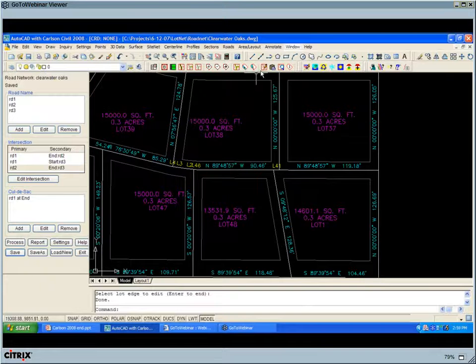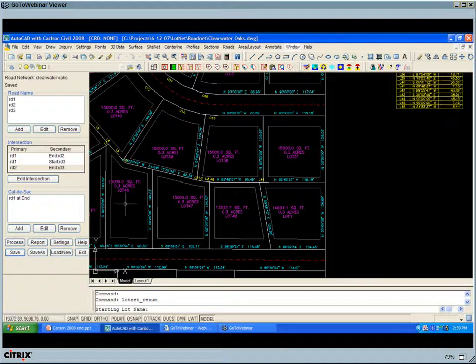Now, if there is a change in numbering, then we do have the tool to renumber. Do you want to show that one? Yes, I'll show it right now. We have renumber lots, where I can pick my starting lot name. Let's use an example here. Let's start at 46. So 46. And then I'll pick a line and I'll cross over all 4 of these lots here. And I could keep going in directions, but I'll stop it right there.